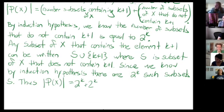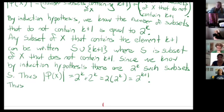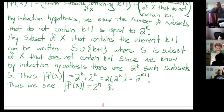So the power set contains 2 to the k subsets that contain k+1 plus 2 to the k subsets that don't contain k+1. Okay, which is indeed 2 to the k+1. And so this is how the textbook sets it up, that the kth domino implies the k+1 domino falls over. Okay, so now by induction, we've proved that the power set of X contains 2 to the n elements for all values of n bigger than or equal to 1. That would be it.